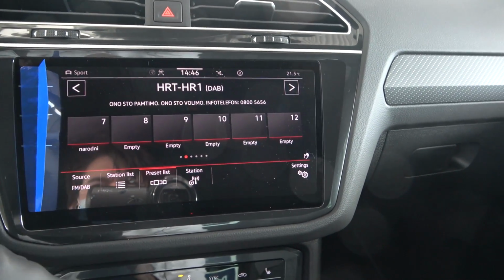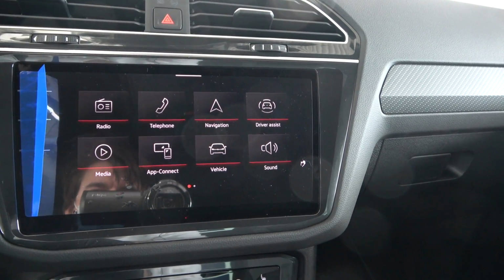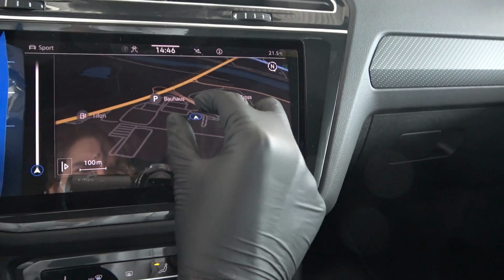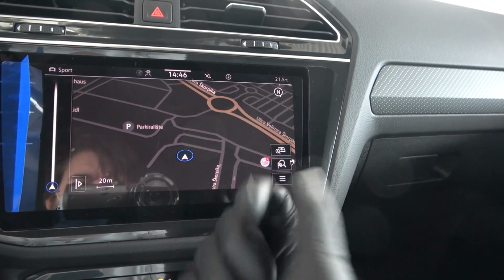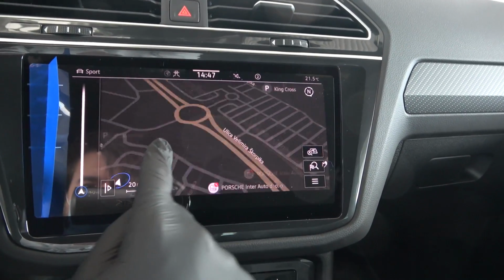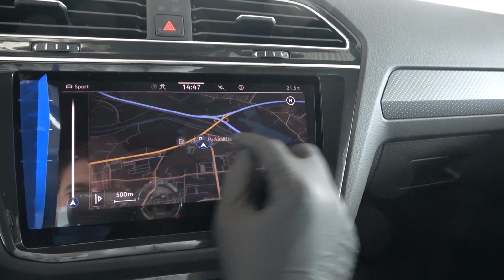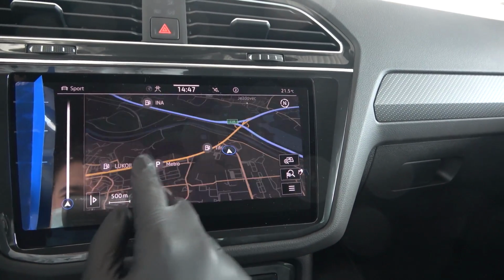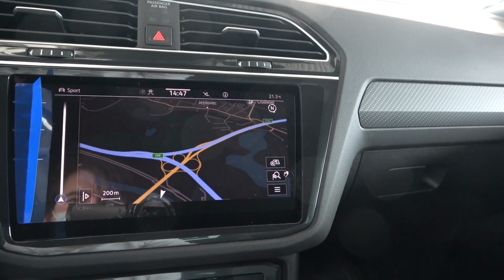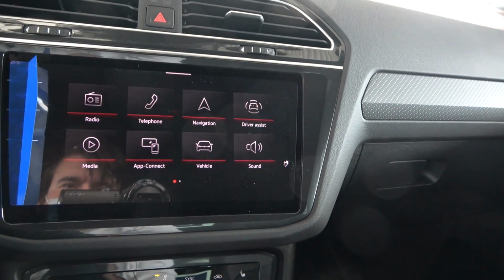You have the radio stations, of course, and then telephone. You can pair it with Apple CarPlay or Android Auto. Navigation, it's actually very responsive now. Keep in mind that right now I have my gloves on, and then we also have this protective layer, so probably touch is not going to be the best because we have two layers between me and the screen itself. But yeah, it's a responsive screen, as you would expect from a car like this.